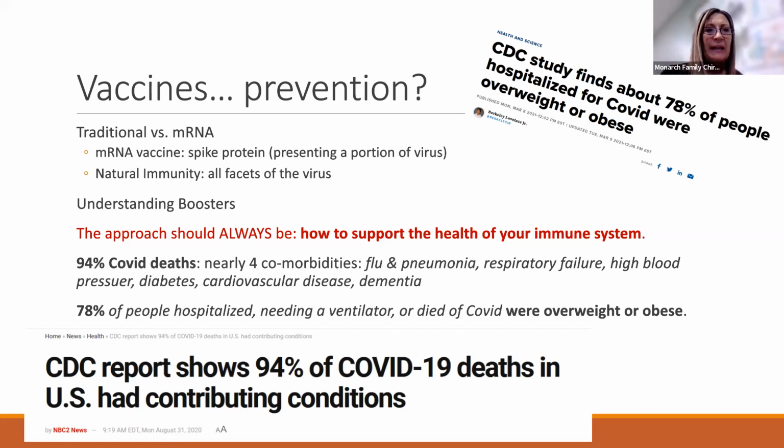So natural immunity is all facets of a virus. An mRNA vaccine is really just what has probably become more common language in the last year or two, of people understanding the spike protein. It's presenting a small portion of the virus, this particular protein that the mRNA, or that part of the DNA, is attached and linked to. So in understanding boosters, the approach should always be, how do we support the health of the immune system, and who do we need to deliver that support to?